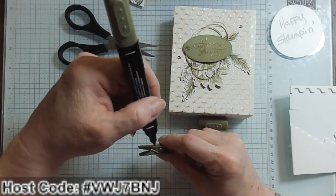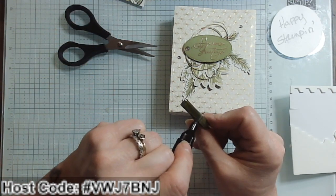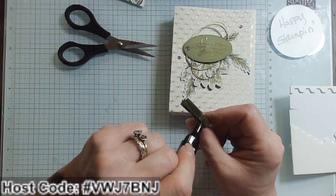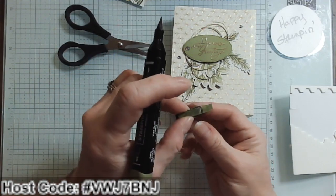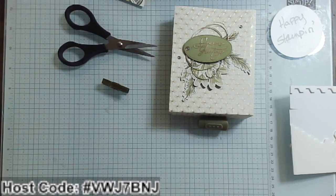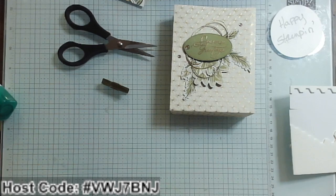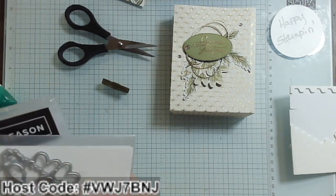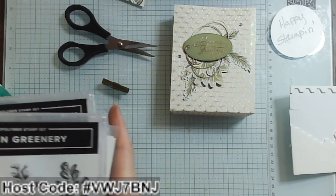Doesn't take long at all. Just taking a look at each side if it needs just a little smoothing. All right, I'm gonna let that set for a minute to dry. I could have used the light Old Olive. That's seeming quite dark, but that's okay, you know. You learn while you go and do things, right? All right, while that's drying, I'm just cleaning up things here a little bit.